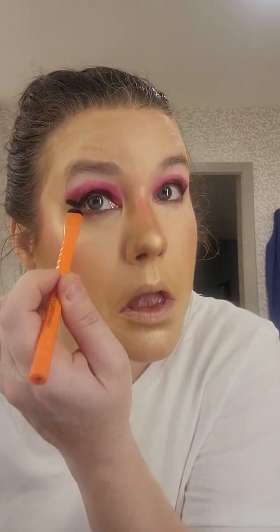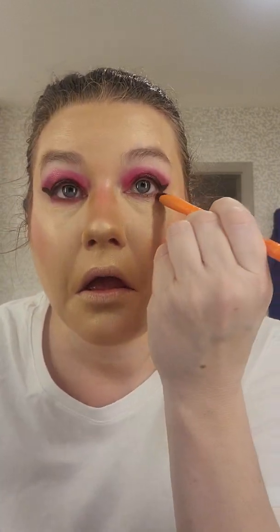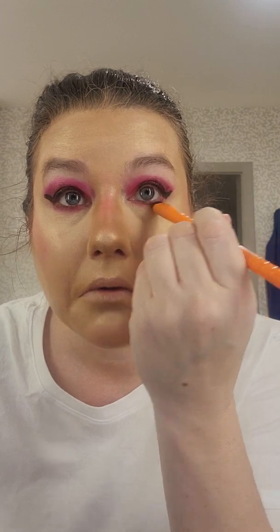All right, let's do our lower eyes, and I'm going to go in with the transition shade that we kind of used, and put this under our eyes. I don't know, is this too pink? Maybe I should have done pink.